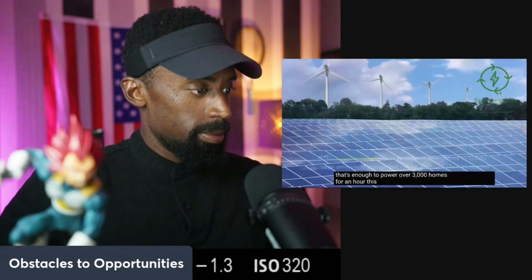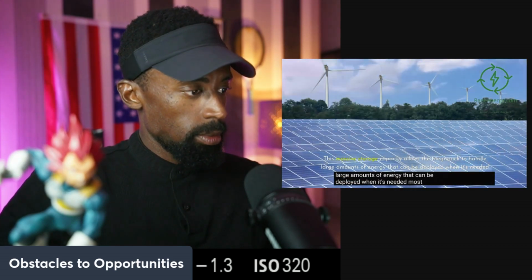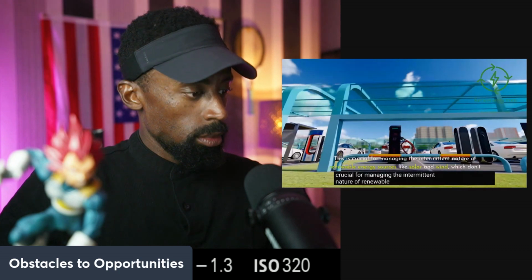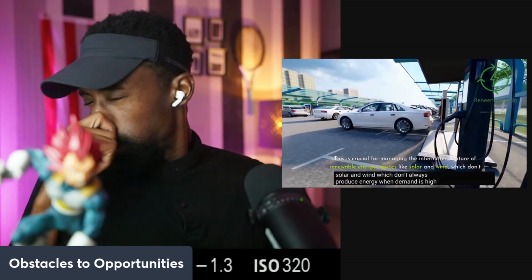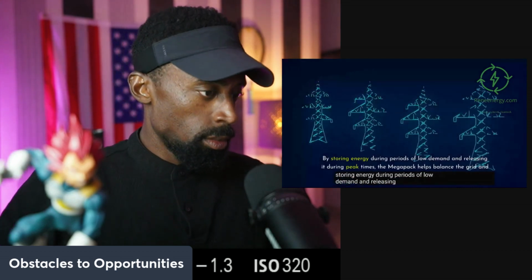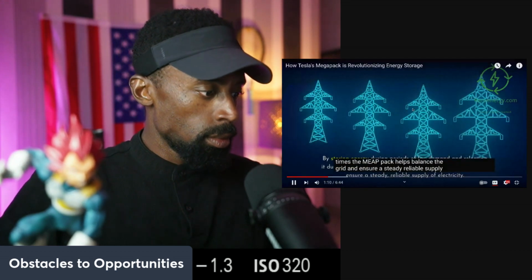This massive storage capacity allows the Megapack to handle large amounts of energy that can be deployed when it's needed most. This is crucial for managing the intermittent nature of renewable energy sources like solar and wind, which don't always produce energy when demand is high. By storing energy during periods of low demand and releasing it during peak times, the Megapack helps balance the grid and ensure a steady, reliable supply of electricity.